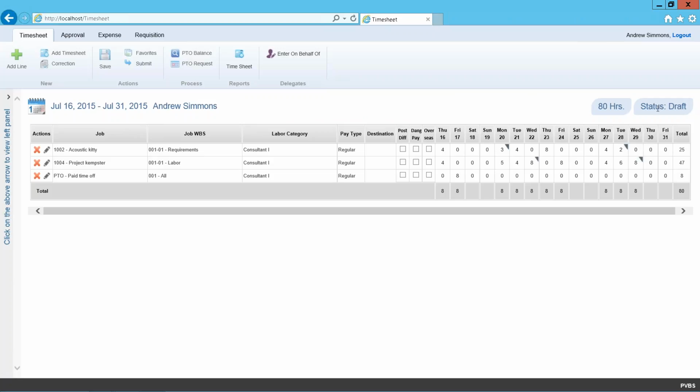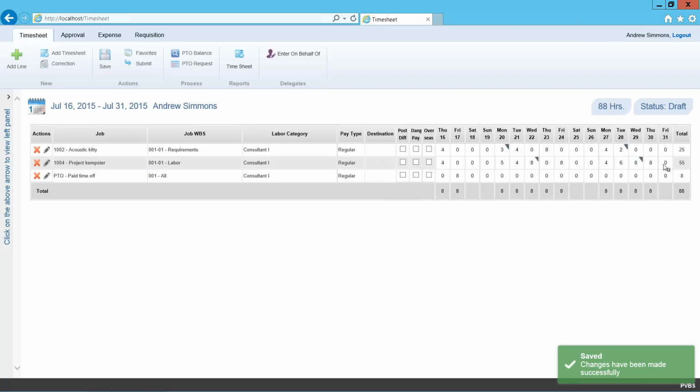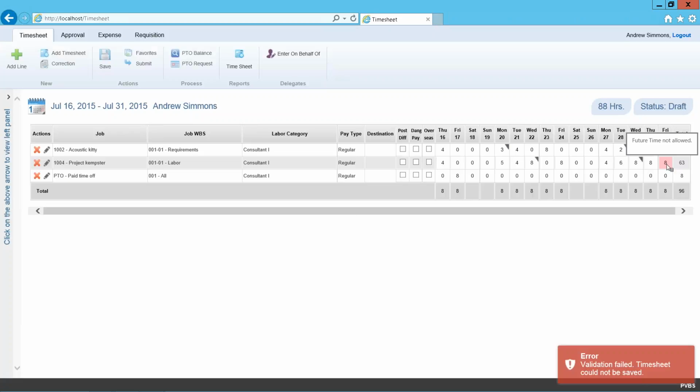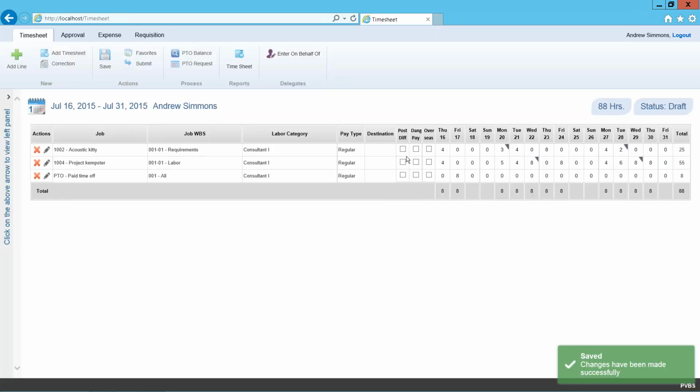The system also has certain controls in place for things like if I try to enter time in advance on a direct charge project. I guess today's Thursday, so if I try to enter on Friday and save it, it's going to let me know that I can't enter time in the future. Once I hover over that, it says future time not allowed on that type of charge code. So I'm going to go ahead and zero that out because I can't enter time for tomorrow.